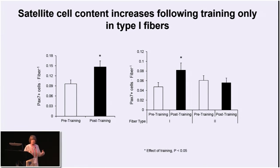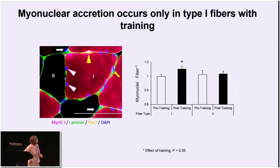So when we did this analysis and counted the satellite cells, what you see is overall there's an increase. So this cycling training in these individuals caused an overall increase in the number of PAX7 positive cells, or satellite cells. But what you can see is that was only in the type 1 fibers. So there's a preferential increase in satellite cells associated with type 1 muscle fibers in the human.